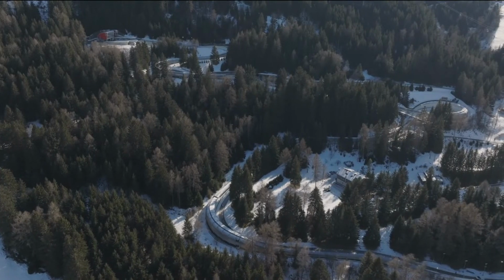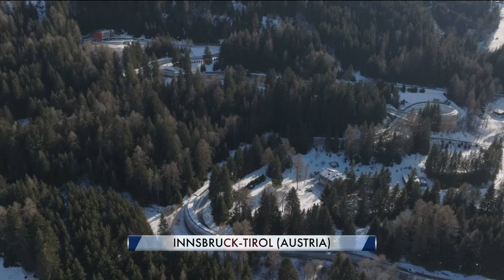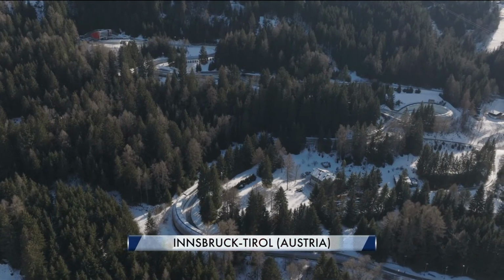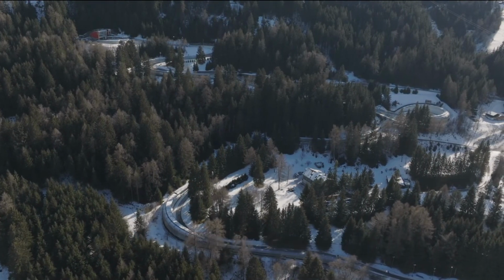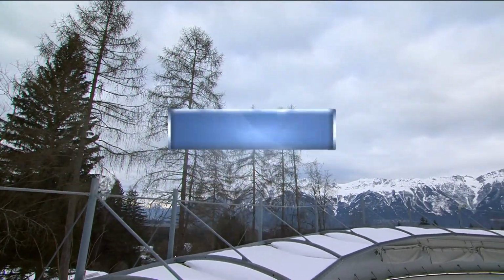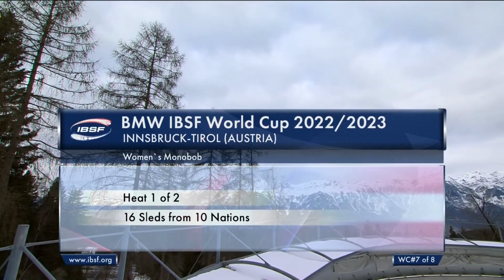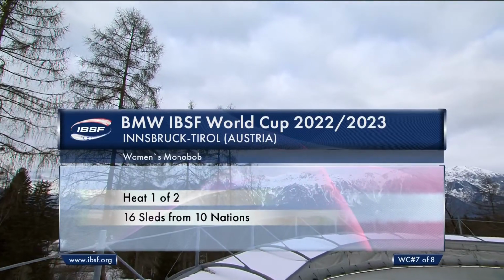7th race weekend of the BMW IBSF Bobsleigh and Skeleton World Cup. We're in Innsbruck in Austria, just in the valley. At the bottom of the hill is the double Olympic city. We're slightly higher up, outside the small village of Eagles, where since the early 40s they have been sliding down this hillside. In 1964, the Olympics was held here on a natural track.